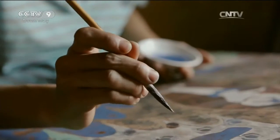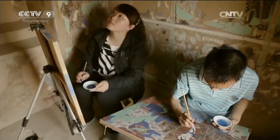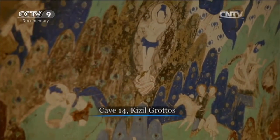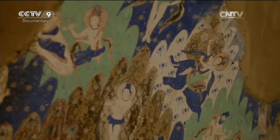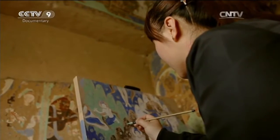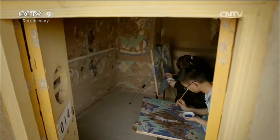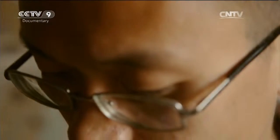Cave 14 of the Kitzil Grottos is square, and it's an incredibly cramped space for two to work in. However, this small cave contains many well-preserved frescoes, and those depicting the life of the Buddha are particularly vivid and interesting. The painters make copies using natural mineral pigments in order to approximate as closely as possible the color of the original frescoes. However, mineral pigments are very hard to come by. It's because of this that the painters of the Kucha Research Institute produce these pigments themselves.